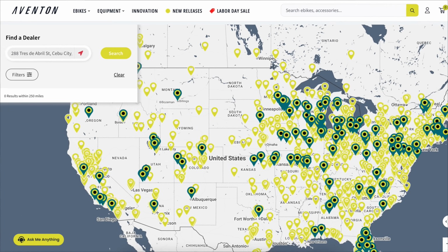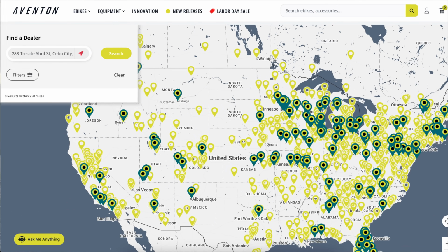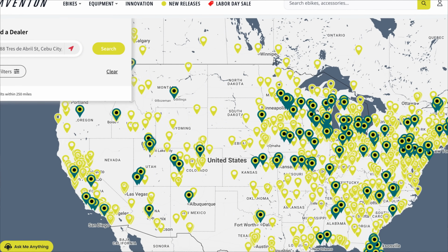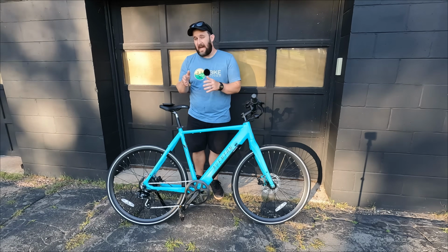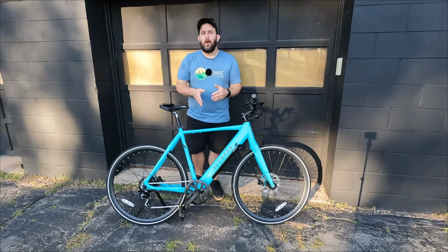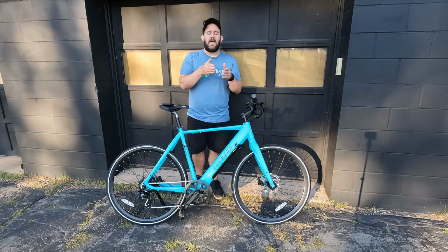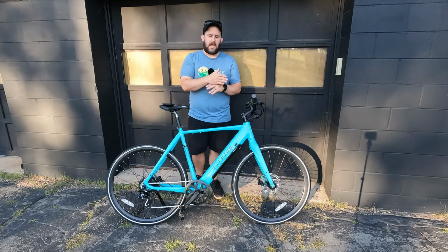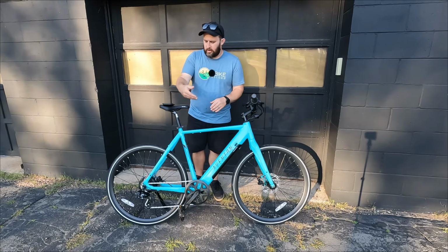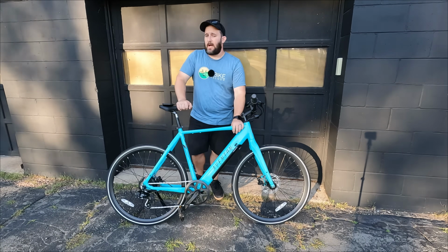What that means is go to their website, check out their dealer locator, and you might be able to find a store near you that has the Aventon models in stock, and that would allow you to go in and maybe actually test sit or test lift one of these e-bike models before you purchase. And that also means that you have a place to go if you need post-purchase support for, say, anything that could possibly go wrong, or you need your derailleur adjusted. They're definitely going to be a shop that's going to be able to help you.